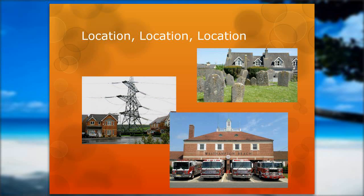You certainly don't want to be close to transformers or utility lines. You don't want them going over top of a house. You don't want to be close to a fire hall. You really don't even want to be close to a school because there's just too much yang activity. And it's therefore going to allow the comfort level to suffer a great deal.